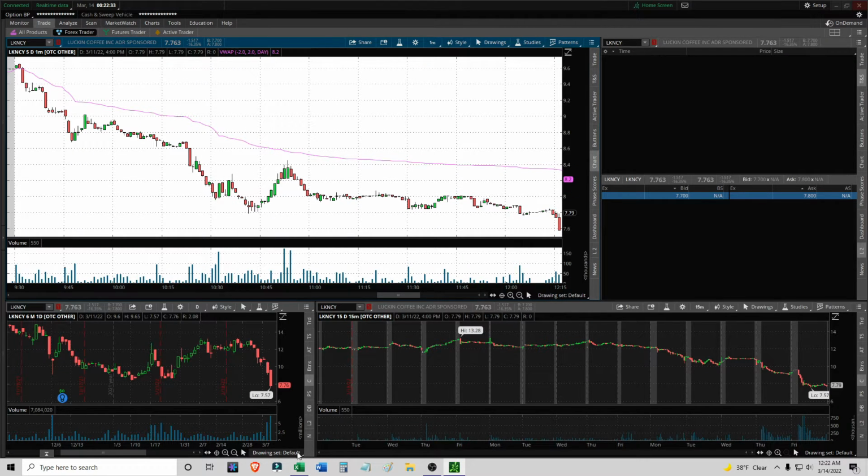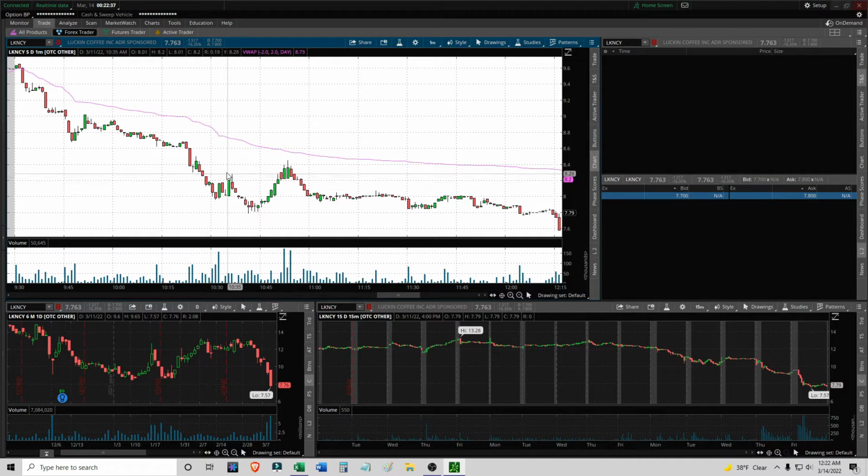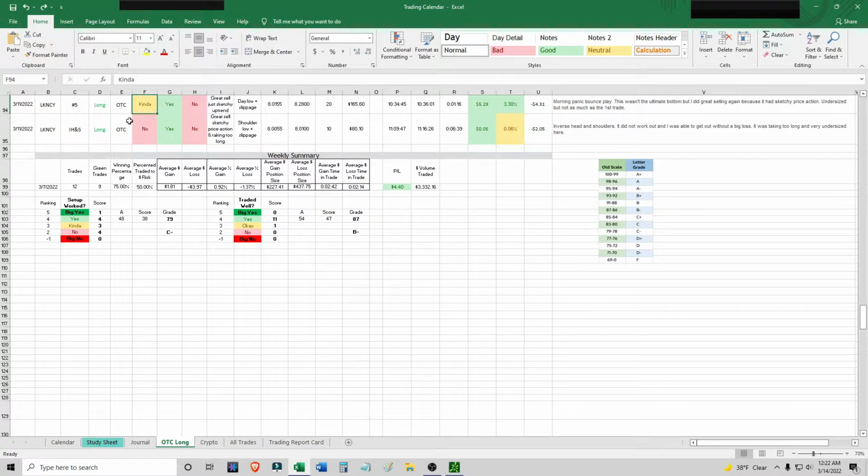But yeah, I traded this section here. This ended up not being the ultimate morning panic bounce play. The setup kind of worked because it did an uptrend, but it wasn't the morning panic bounce play here. This was ultimately it. And the last trade was the inverse head and shoulders.